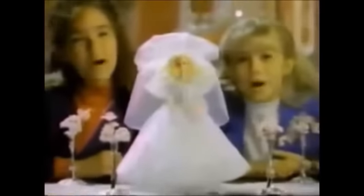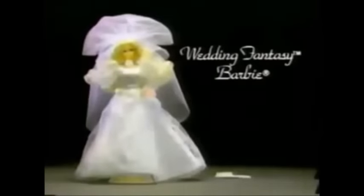Ooh, who does she remind you of? Barbie! Wedding Fantasy Barbie! She has the frilliest lingerie. Yeah, and sparkliest gown. And her veil would float like a cloud. Wedding Fantasy Barbie! She'd be the most beautiful bride in the world. Wedding Fantasy Barbie! We're into Barbie. Wedding Fantasy Barbie doll comes with everything here. Sweet Rose's furniture sold separately. You put it together.